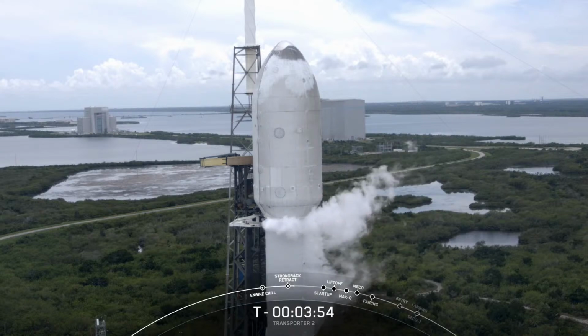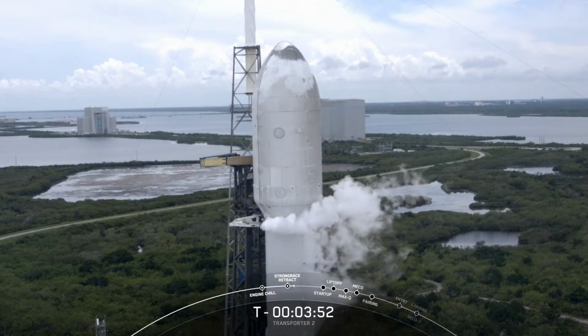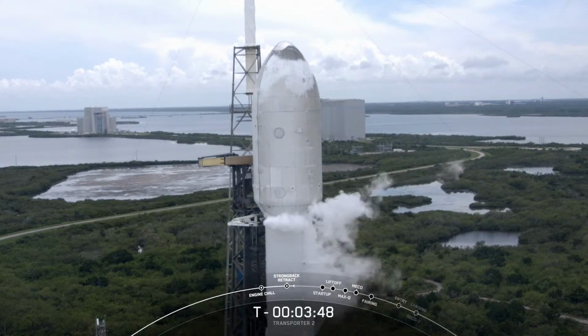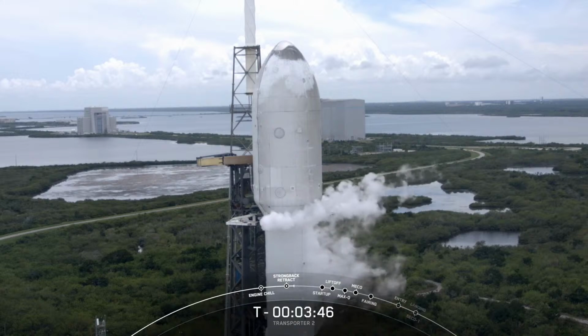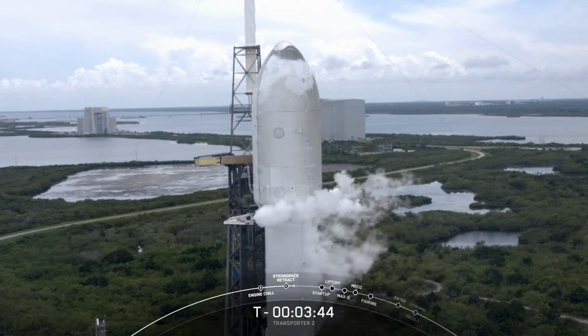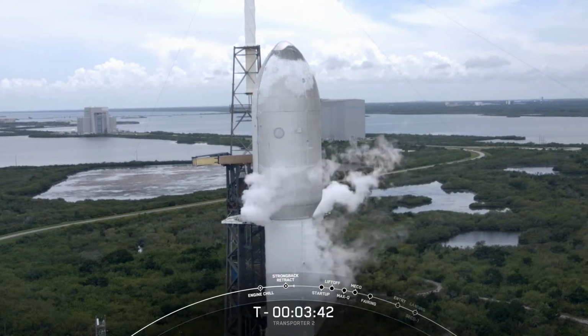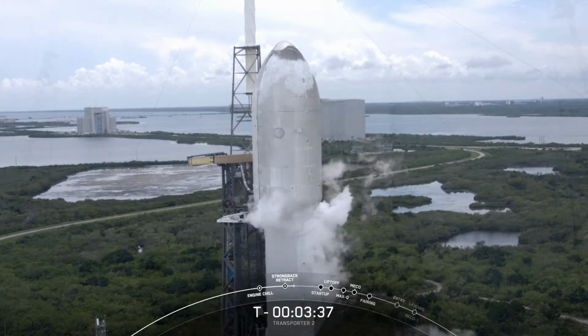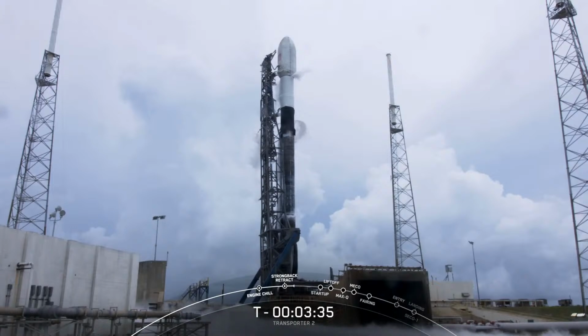And you can start to hear some of the hissing and popping, and that is pressure venting from the rocket and the plumbing in the transporter erector. So at this stage, the strongback should be reclined to its pre-launch position, 2 degrees away from Falcon 9. The vehicle remains in good health.